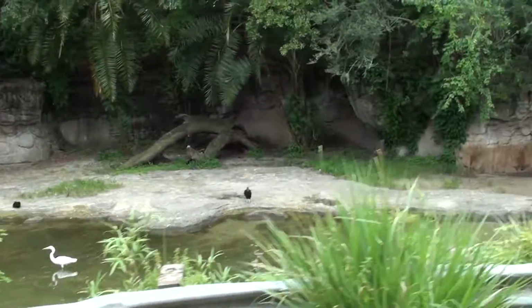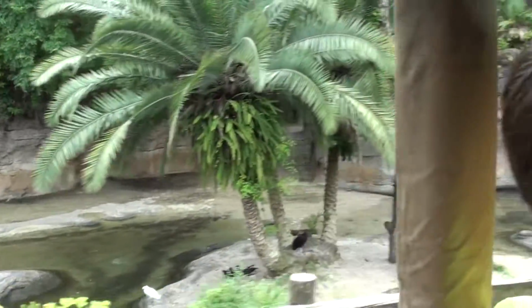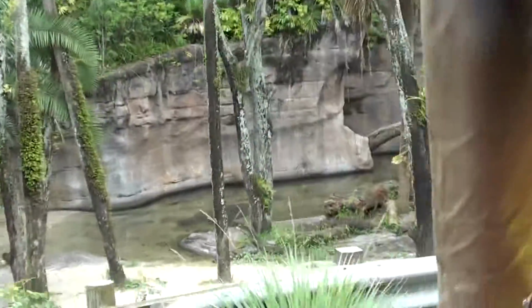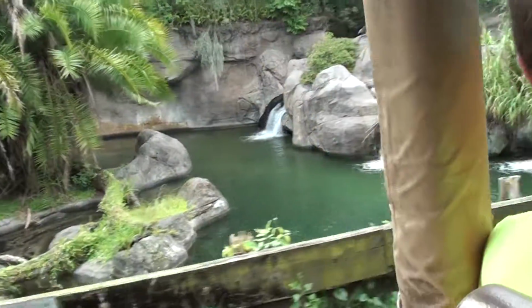Yeah, I saw 3 of them. Did you get a picture of it? Yes, I did. I can't believe I saw a bird. Okay, so I'm talking about it. There's number ones here.